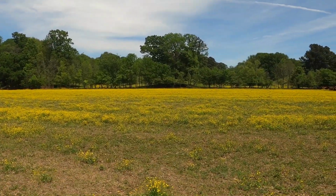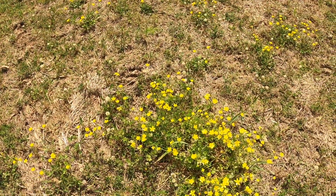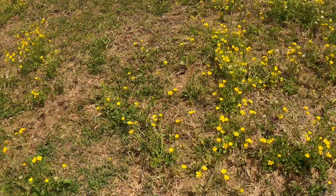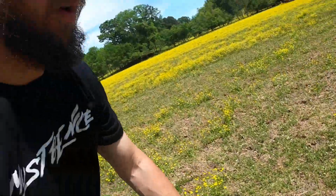So now here back at the house, and you can see what I talk about when I say we have a world-class stand of this buttercup. It's not quite as bad over here on this side of the bottom. We had a little better stand of our triticale. Now the triticale is pretty much non-existent out here. You still see it here and there, but they pretty well grazed it back to nothing.